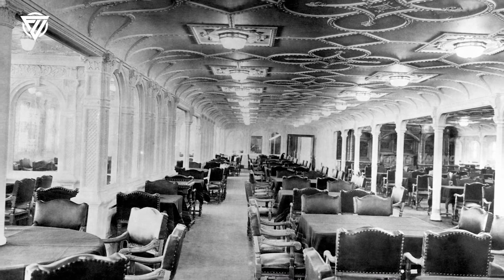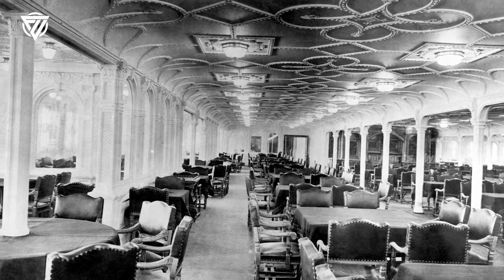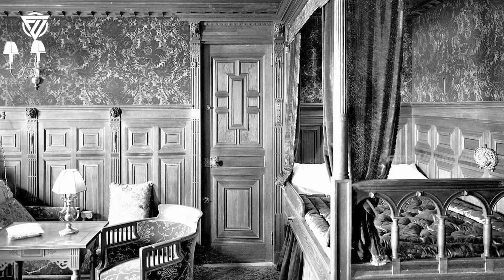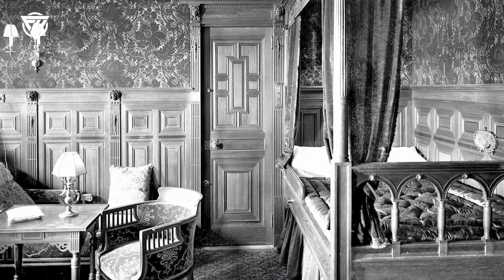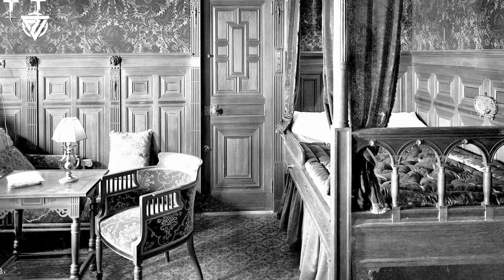The interior of the Titanic was modeled after the Ritz Hotel, with first-class cabins finished in the Empire style. Aiming to convey the aura of a floating hotel, it was intended for passengers to forget they were on board a ship and feel as though they were in a hall of a great house on the shore.